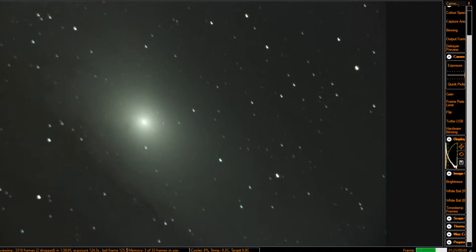So let's see, what can I have a look at now? I'm going to pop my head out of the shutter. What can I see? Oh, Mars is still right behind that. Bloomin' willow, that's a shame.